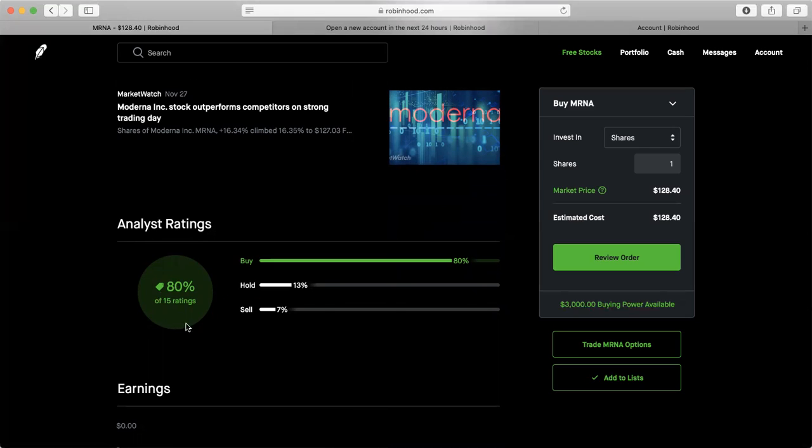You see on this corner right here, it says 80% of 15 ratings. Based on the analysts and what they're saying, 80% of them said, go ahead, go buy it, right? This is the right time, do it. 13% said, buy it and also hold it, like keep the stock, do not sell it, right? 7% of them are saying sell. Like this is really low. If this percentage of people are saying sell, it means something must be going well, right?